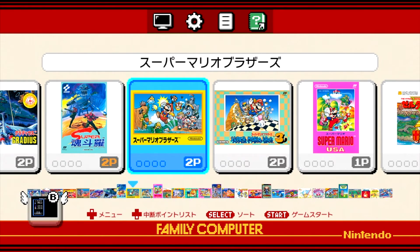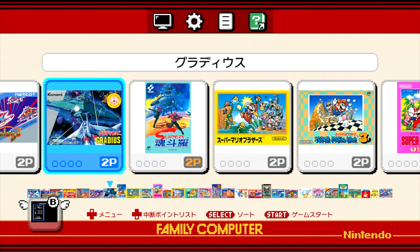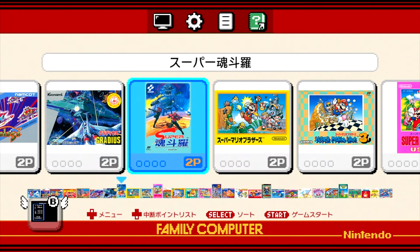I think it's awesome, and I'm having fun already, and I look forward to going through. I want to check out and try to beat each and every one of these games.